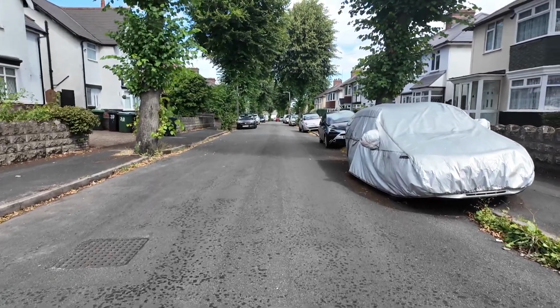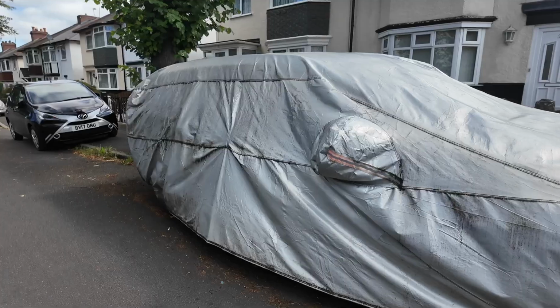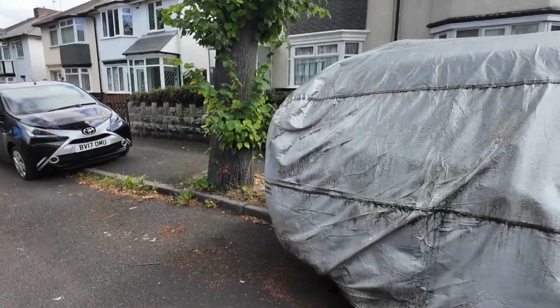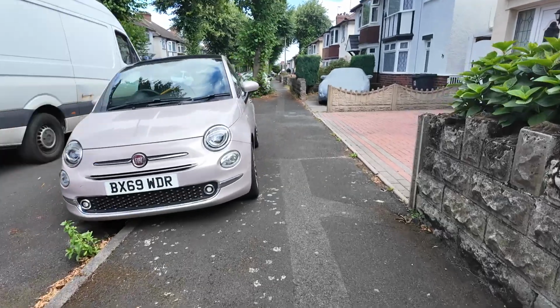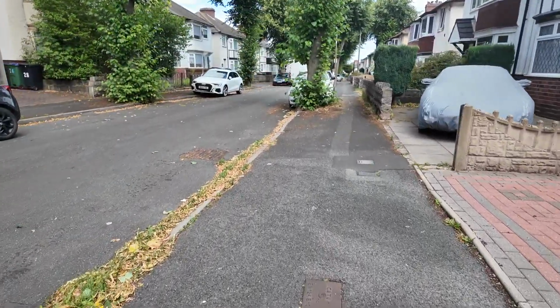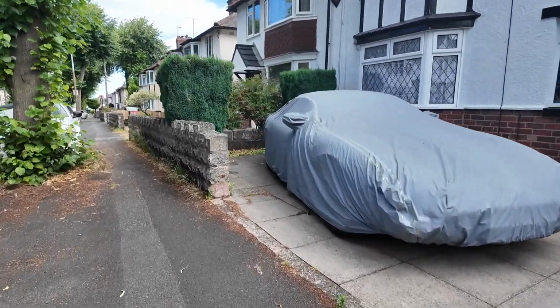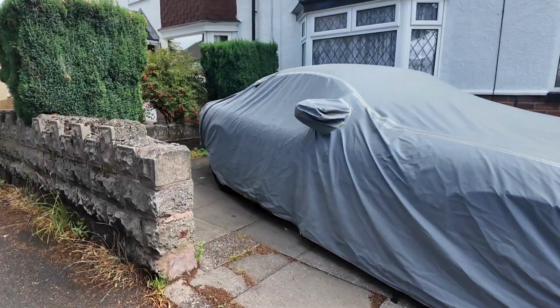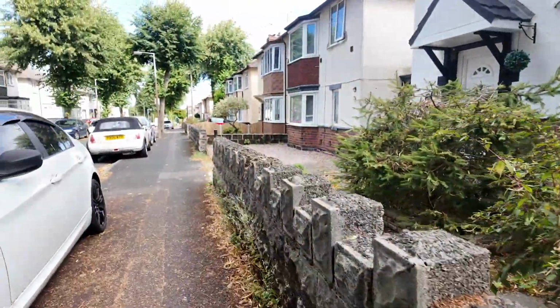Guess what the car is underneath here? Guess the car. No, don't know. Well, if you didn't name that car, can you name this one? I don't know.